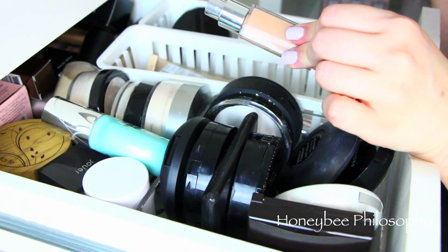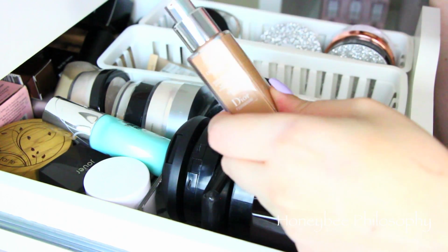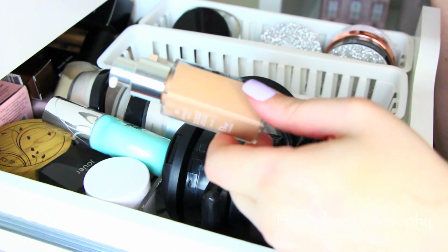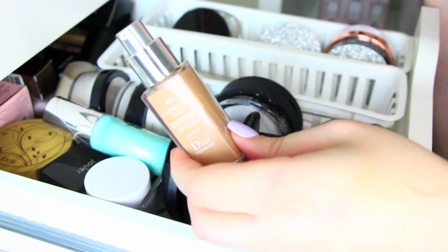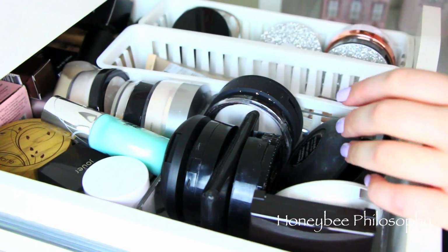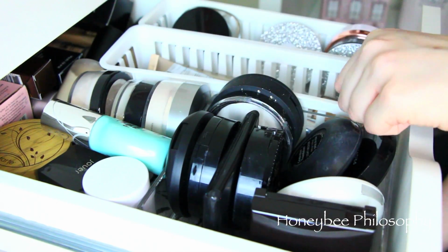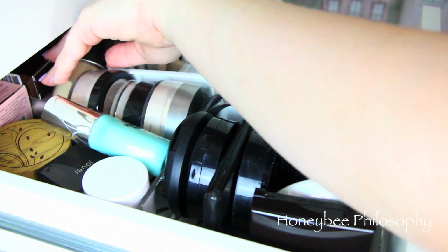And then I have this Dior foundation. It's in the shade 030, so it's definitely one I have to mix with a lighter shade, but it's a beautiful consistency. I do just need to use this. It was from gratis, that's why it's in this little tester size, so I am going to try to use that up.